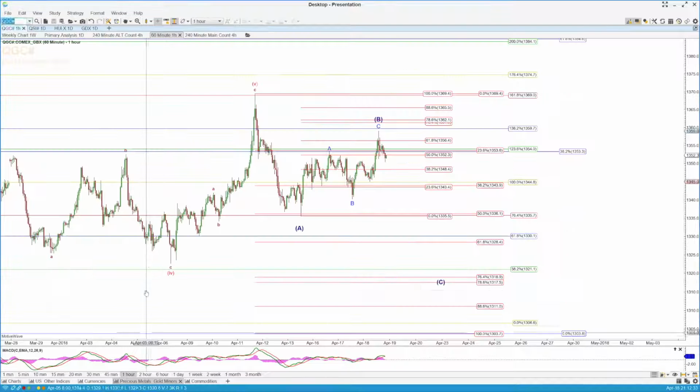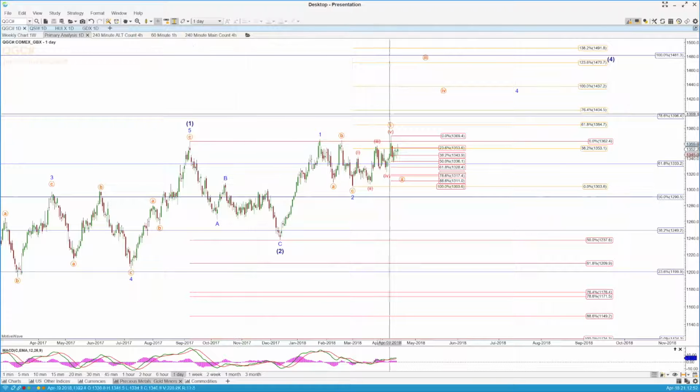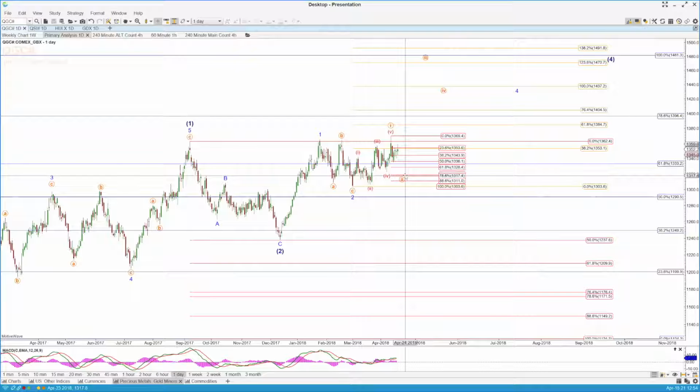Okay, precious metals and miners. Let's start with the daily chart of gold. So we're tracking this 1, ABC 2 into the 50% retrace, another 5-wave move up into the January high for the 1, ABC for 2 back, then the diagonal up, picture perfect diagonal fib-wise, and then off the 1, I'm looking for this 2 to come down to 1317 to 1328.